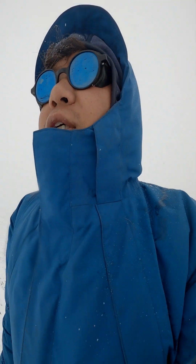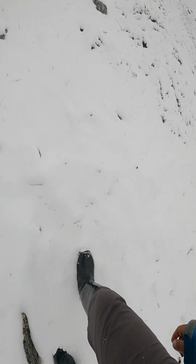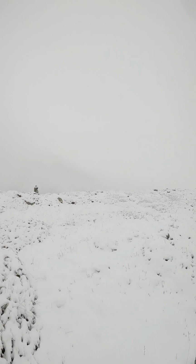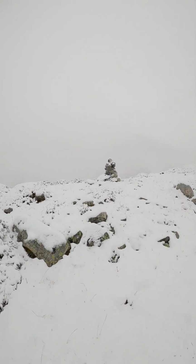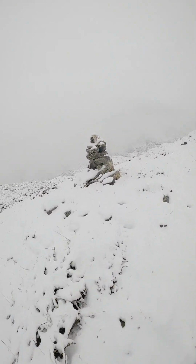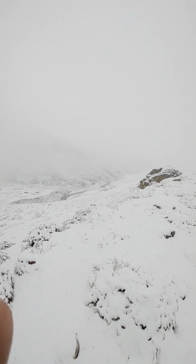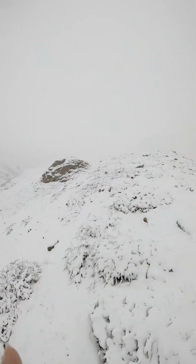So this glass belongs to Sadhguru, Sadhguruji. You can see. Right now it is 10 a.m. in the morning. Snow. I reached the top. Now it's all downhill. There you can see some buildings, and that's where my dad is. So let's go.